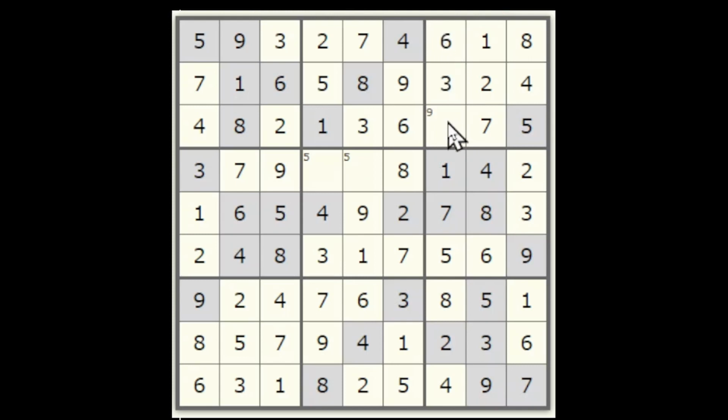And the 9 will have to go here. The 6 for one of these two cells, and there's a 6 here. So this is a 6, and the last digit in the puzzle is a 5.